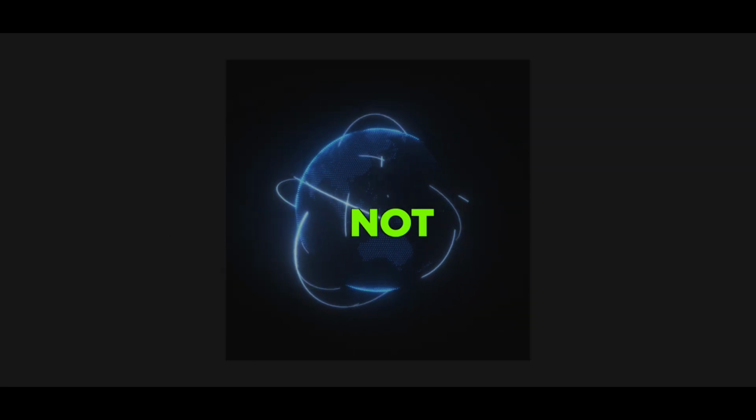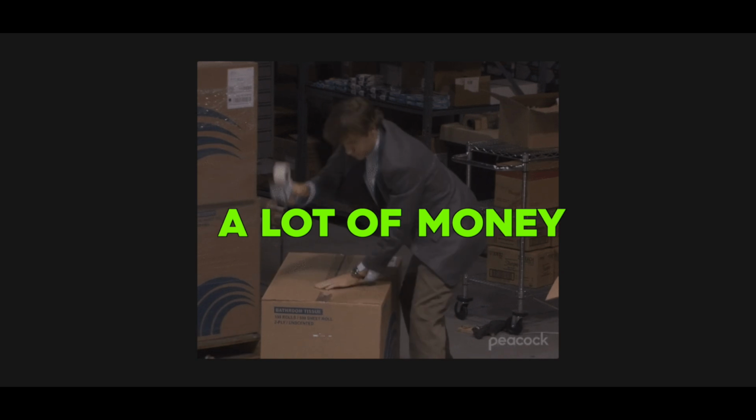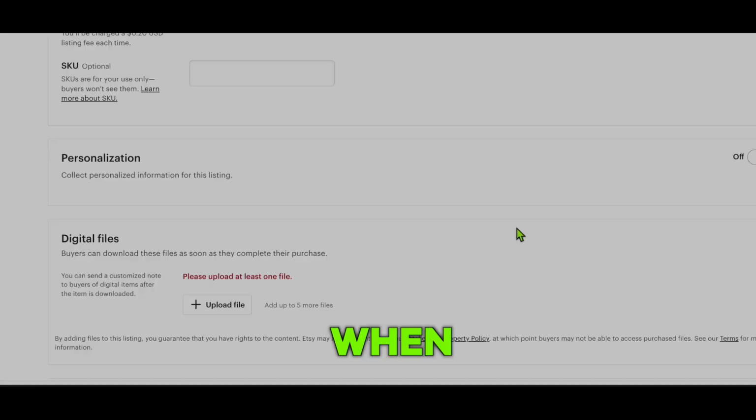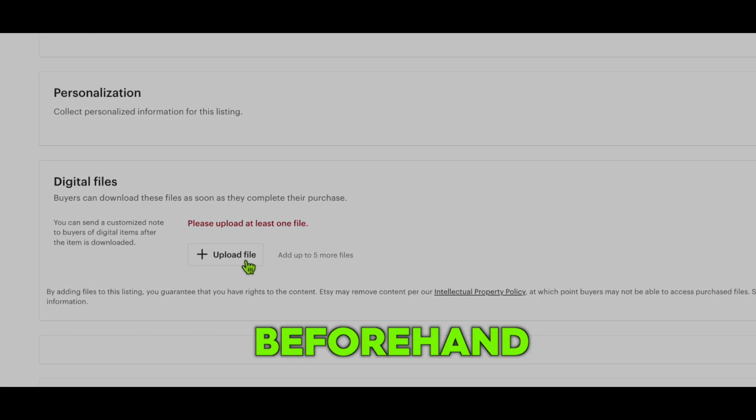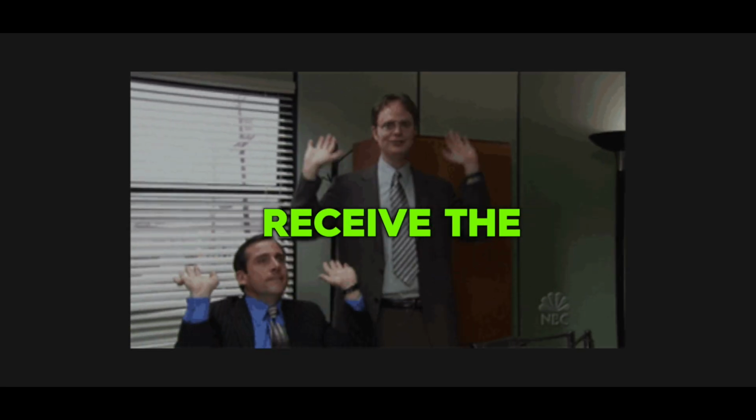Another important thing to note is that we sell digital products, not physical ones. This saves us a lot of money since we have no expenses. When someone buys a pack of bingo cards from you, they will receive the file you created beforehand. No need to bother with shipping. As soon as someone makes a purchase, they immediately receive the product.